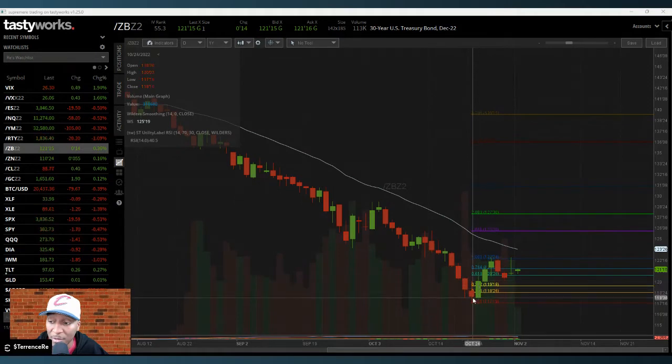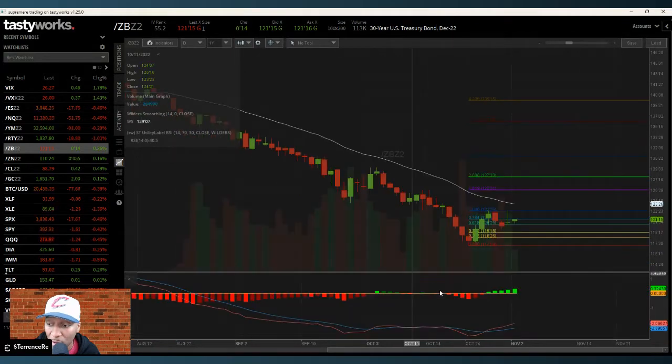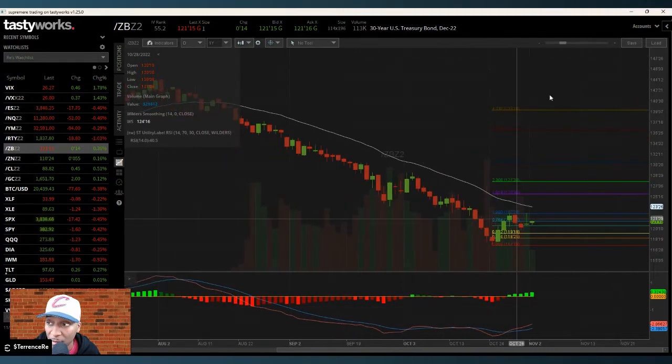So from this low right here on October 24th, we got 1, 2, 3 up days. And then we got a little pullback. And then this candlestick right here took out this high. With it taking out this high, we got a high, a low, and then a higher high. Even though it pushed back down, it still made a higher high. I coupled that with a crossover of the MACD right here. And so for me, this is a signal to get bullish.